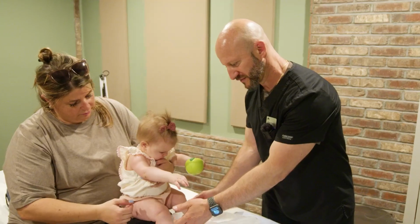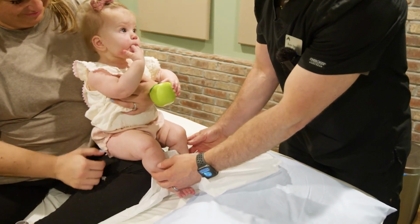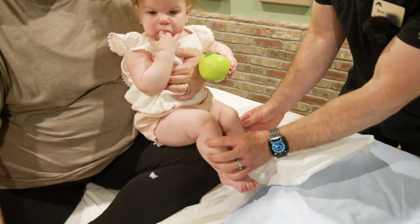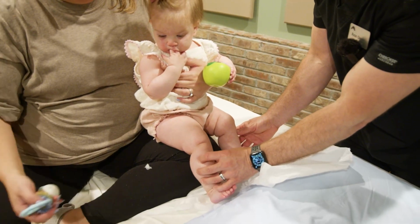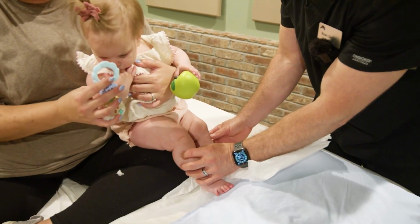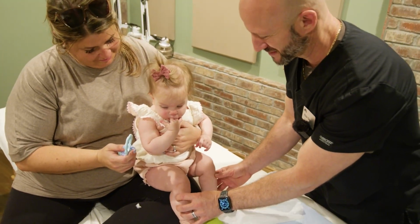I'm literally just gonna take my fingers, just cleaned, so everything is good to go. And we're just gonna press, and I'm just gonna push my finger in a little circle around this point here. This is the command point for her digestive system, and it just feels like a little baby massage. You know, that's all this really is.